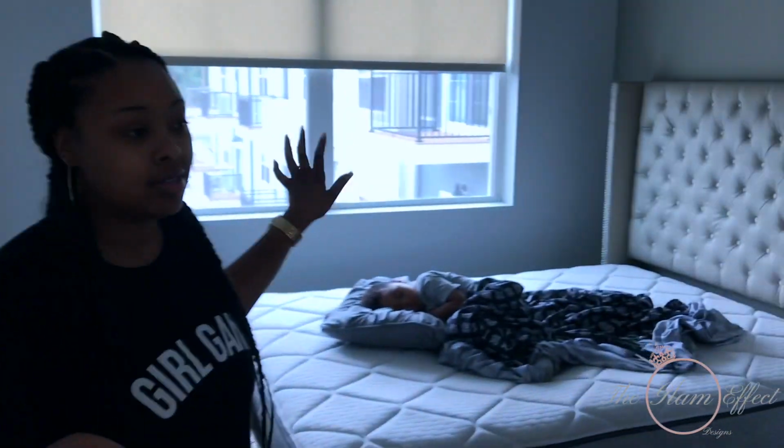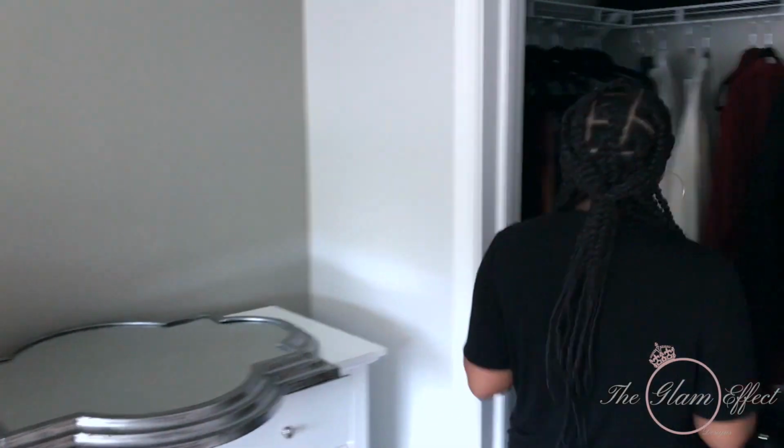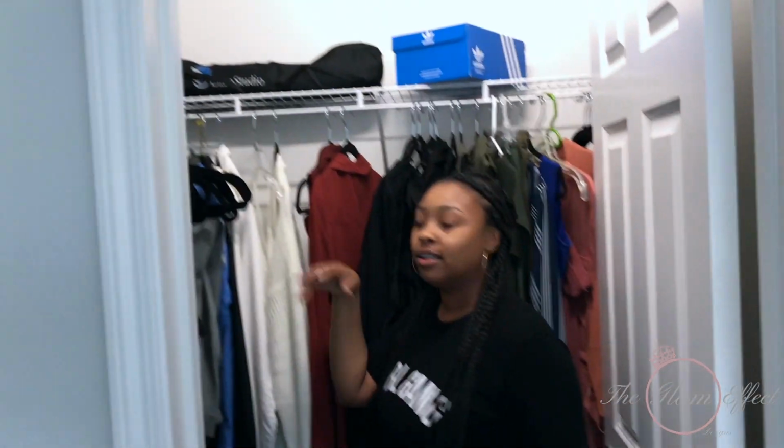this is my bedroom. Excuse me, nephew, he is knocked out. My bedroom, and then my closet.